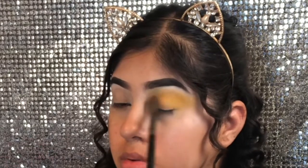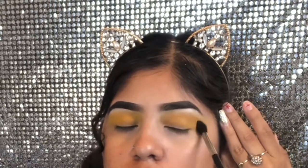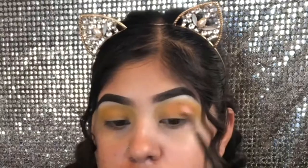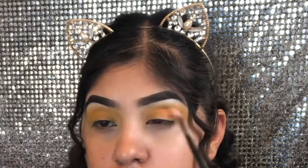And I am going to be applying this with my Morphe E28 brush, and then I am going to be blending this. Right now I am blending because you don't want it to look too streaky, too thick, you want it to look bomb. So we're going to go in with the orange. It's called 518. I know it's a weird number. I don't even know what that number means, but it's 518.